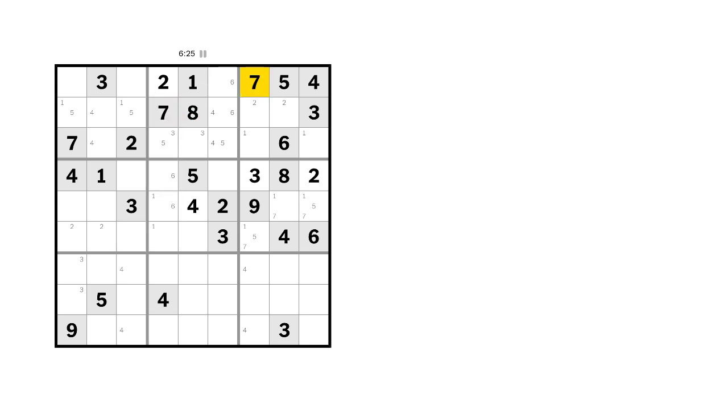Well, to start with, we've got a 7 locked in that cell, and that is good news because it allows us to erase another 7 down here. Also have 7s locked in these 2 cells.